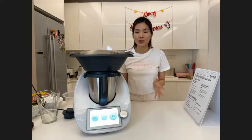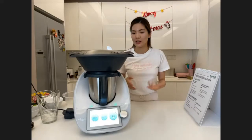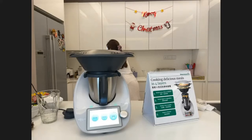So you do not need to be standing here supervising and watching it cook like the traditional way, okay? So you can be doing other things while it's cooking. Okay, so I'm going to be steaming the rest of the meats.